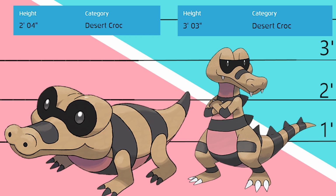So that's one way you can piece that together: if it seems like measuring it a certain way would lead to a kind of continuity problem within the line, then you probably have your answer. And this is the same kind of logic that I used to decipher the Jumpluff line, because let me tell you, that one took me a moment.